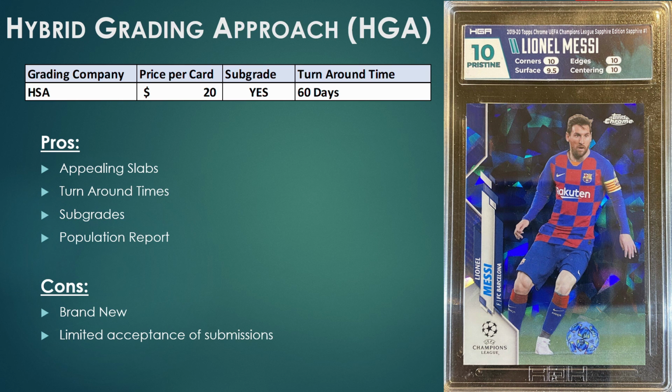Another pro that they have is that they do currently have a population report. However, we need to take that with a grain of salt because they don't currently have a lot of cards that have been submitted, so there's just not a lot of data within their system.